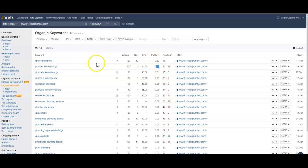And you can kind of go through and look at this to see where you rank. So even for your own name, you're ranking on the 2nd page. So your website is actually more of a business card than anything. It's not being found at all. So it's really not doing you that well. But let's go through and look.